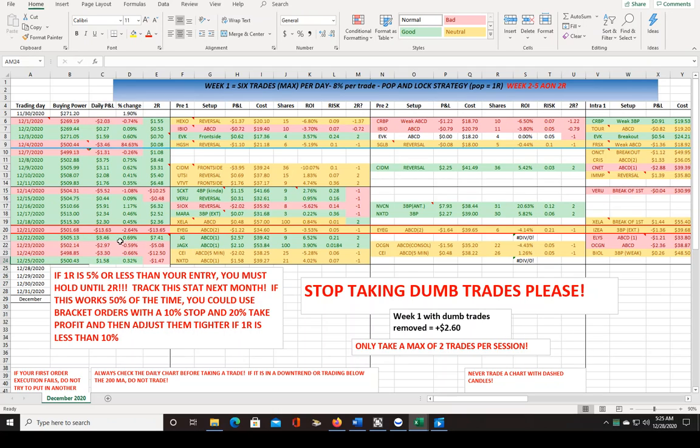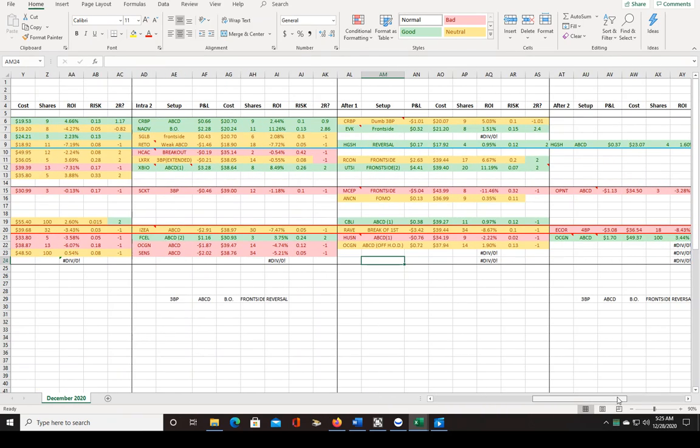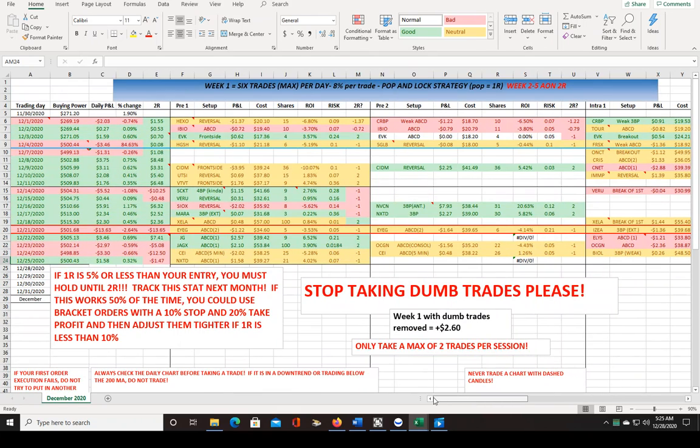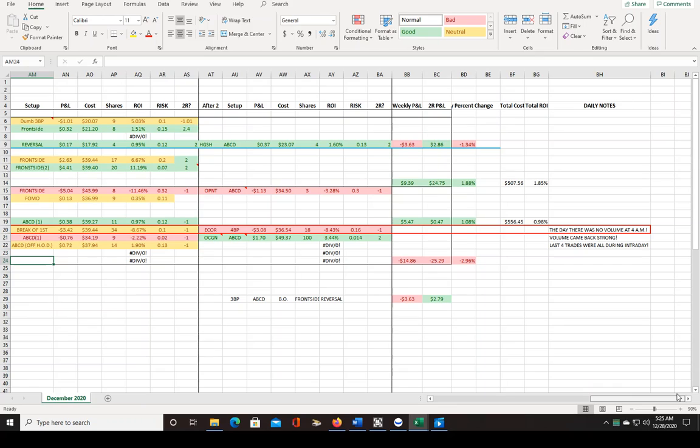basically there was no volume in the early pre-market, so I didn't trade. I traded later in the pre-market, but I think that lack of volume early in the pre-market had a big effect, and now I know. I didn't realize then what kind of effect that would have, and basically every single one of my trades failed that day, and so that led to my biggest loss of the month, $13.63, and that's really screwing up my month.